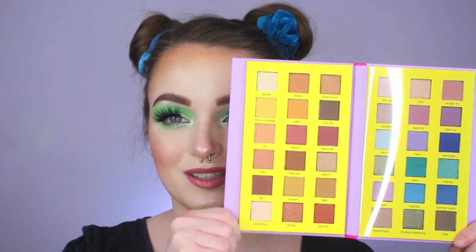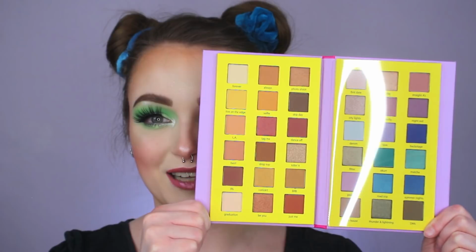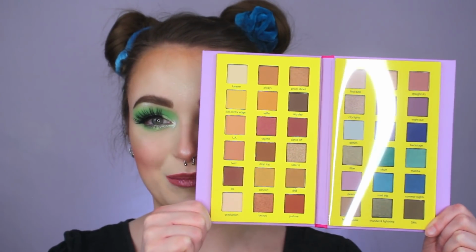And then the last palette that I have from Tarte is actually from their Sugar Rush line, and this is the Goals Goals Goals palette. And this one actually really surprised me when I saw the color story of it. It is super, super cute. On one side you get your everyday neutrals, and then on the other side there are some pops of color, and a lot of them have a pastel vibe to them.